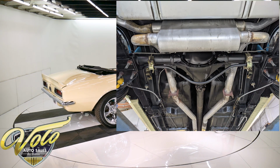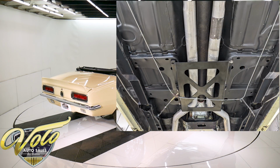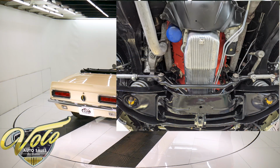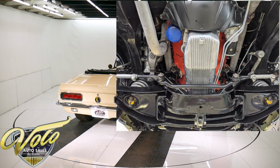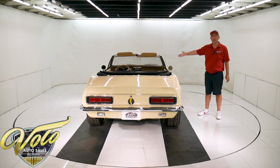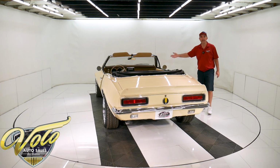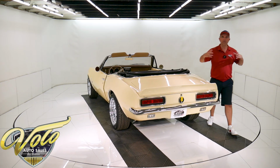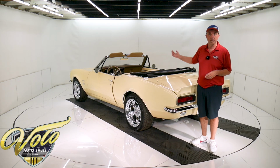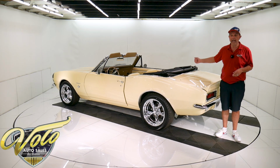You look up at the motor, it's spotless. I put a couple pictures showing the motor, where the motor mounts are. It's immaculate. Motor mounts are new. It's got a high torque starter. It has a finned aluminum oil pan that looks real nice. New flywheel cover. It's a Turbo 350 automatic. The originals were Powerglide, so it's upgraded to a 3-speed Turbo 350. It all looks fresh. Everything attached to the transmission looks like new. It has a chrome pan.